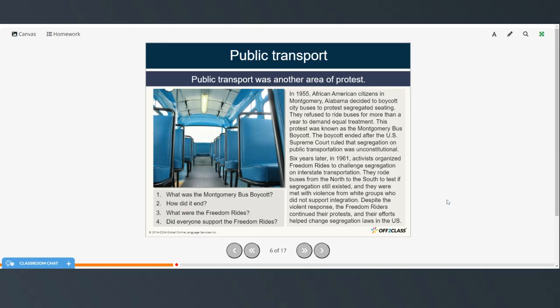All right, public transport was another area of protest. In 1955, African American citizens in Montgomery, Alabama, decided to boycott city buses to protest segregated seating. They refused to ride buses for more than a year to demand equal treatment. This protest was known as the Montgomery Bus Boycott. The boycott ended after the U.S. Supreme Court ruled that segregation on public transportation was unconstitutional.